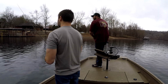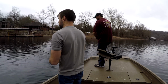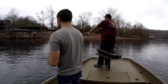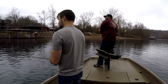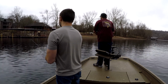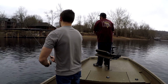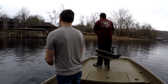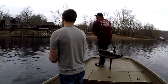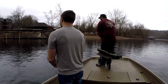Oh man, so far not even a looker. I don't think one looked at my jig yet. I do know though that on overcast days the white color works really good a lot of the time, and that the darker silhouettes like your black and purples, your black and olives, anything that has a dark silhouette.